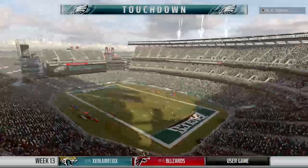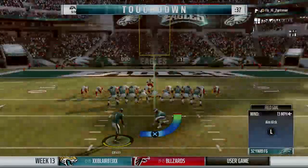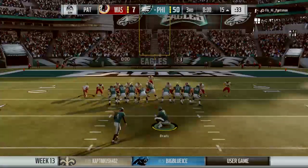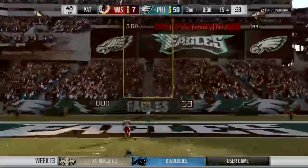It's Ertz. Touchdown, Philadelphia. 3 touchdown passes now for Carson Wentz. And the Eagles take advantage of good field position on the turnover to cash this one in. Elliott good with a PAT.